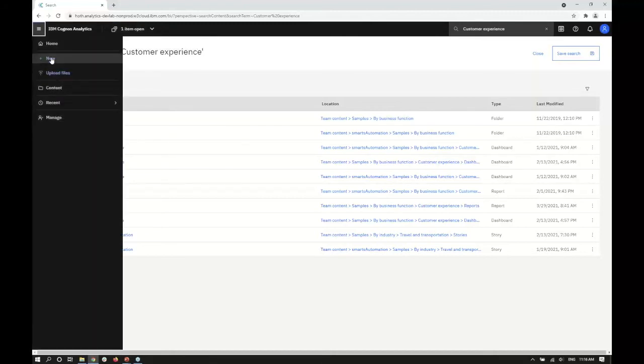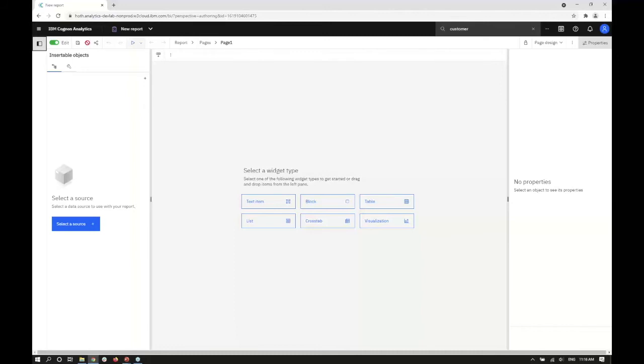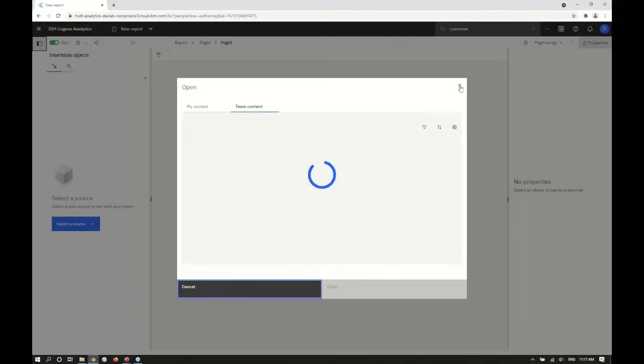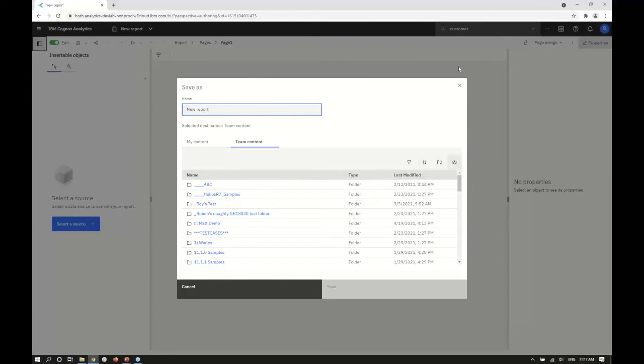Going into creating a new report or data module, the UI has also changed a little bit in that the top toolbar has moved off the overall portal toolbar into its own application. Over here you can see that the edit button, save, share, report navigation, and run button have all moved within the application itself. And the select a source dialog has been updated like the dashboard. If you're performing a save, the dialog is changed as well, using the same dialog that allows you to sort and filter.